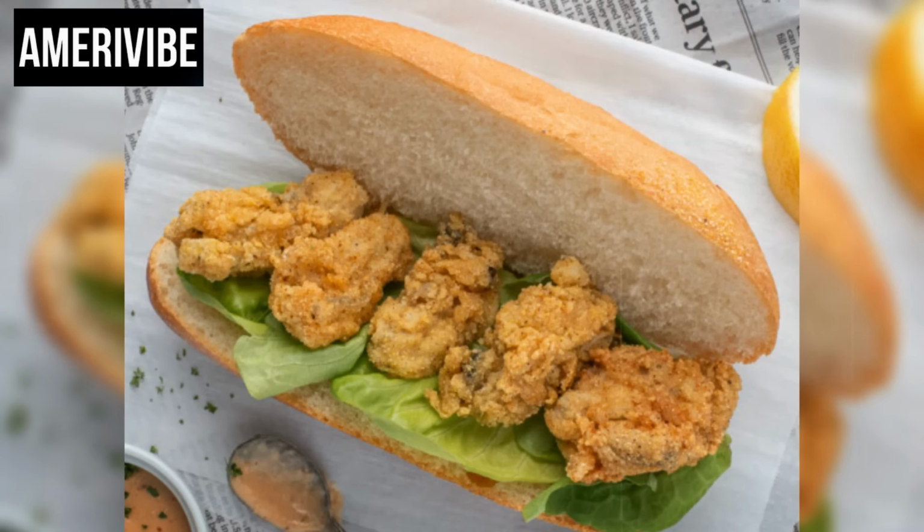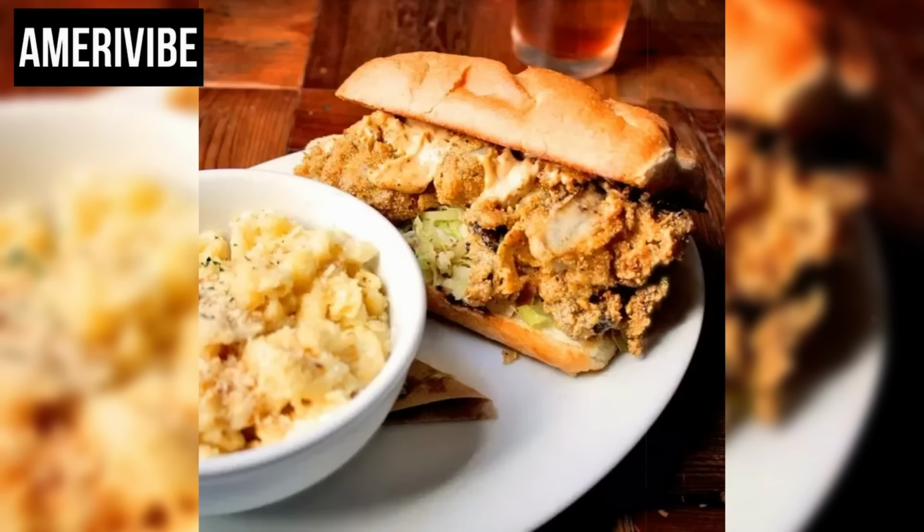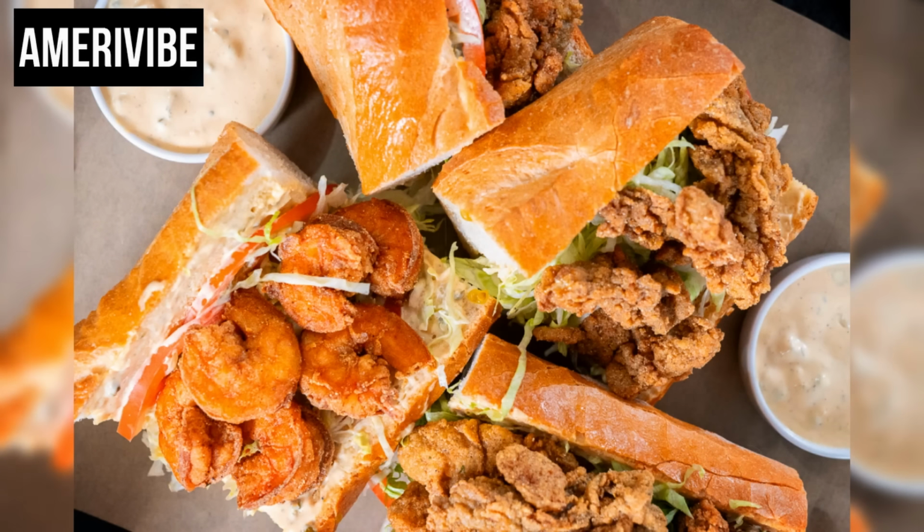The fried oyster po' boy is not just a sandwich, but a symbol of New Orleans' unique cultural and culinary heritage. Despite its simple ingredients, the po' boy reflects the city's history of resourcefulness and its celebration of bold, robust flavors. While it remains a staple in New Orleans and other parts of the Gulf Coast, the fried oyster po' boy is also celebrated nationwide as a quintessential example of Southern comfort food.